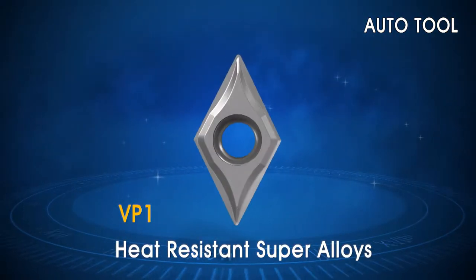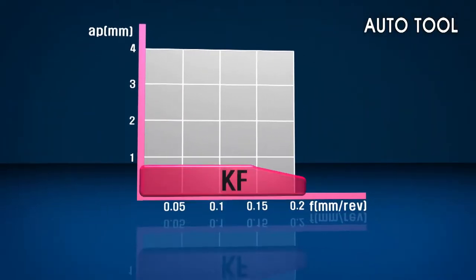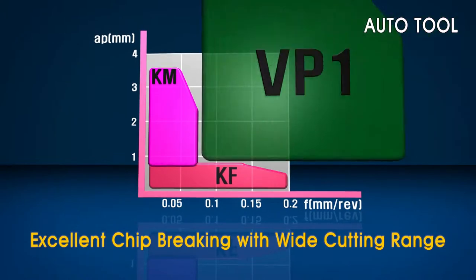KORLOY's VP1 chip breaker is a dedicated design for machining difficult to cut materials and covers a wide range of cutting conditions with excellent chip control.